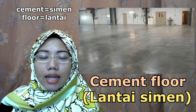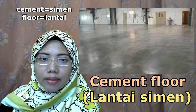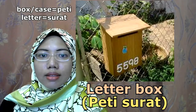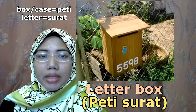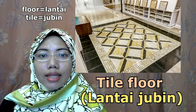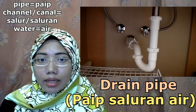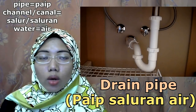Cement floor, lantai cement. Next, grill, kekisi. But people normally say grill. Next, letterbox, peti surat. Next, tile floor, lantai jubin. Next, drain pipe, pipe saluran air, or pipe salu air.